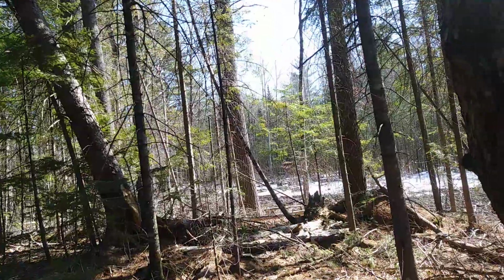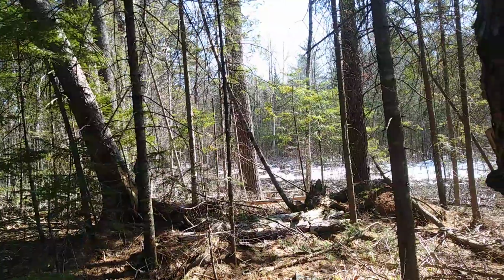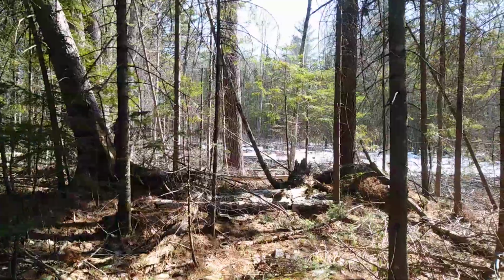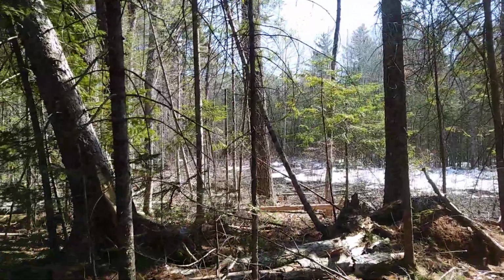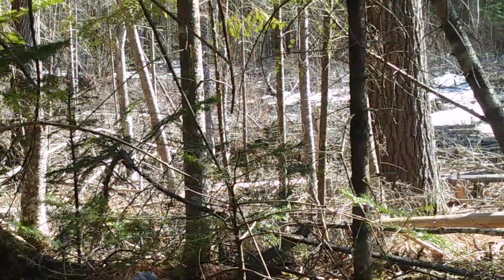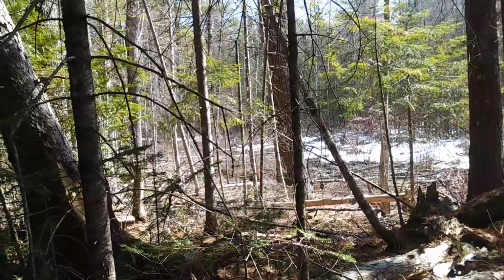Oh, and there's a little pigeon. Or a dove, sorry. Not a pigeon, a dove. I wonder if he'll let me get close to him. That's funny. Yeah, so this must be where the deer... Can you guys see him? Let's see if I can get a close-up. Yeah, he's not moving, so let's see if I can get a little closer. Hi, honey. Don't be scared.